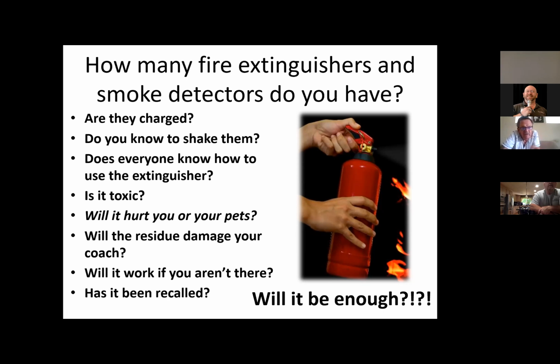Does everybody in your RV, thinking about grandkids now, know how to use an extinguisher? Is it toxic? Water causes damage. Dry chemical causes corrosion 6 or 9 months later.